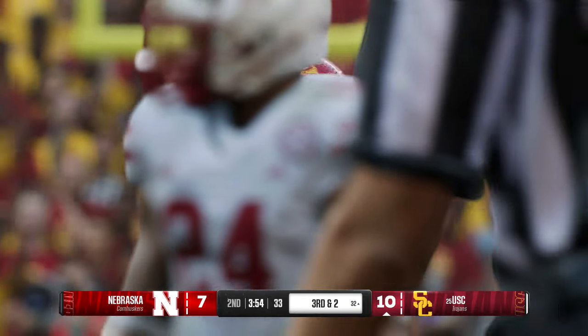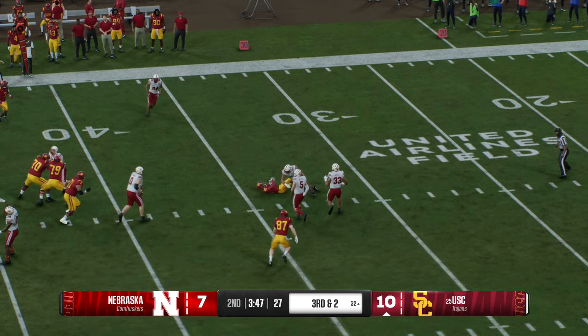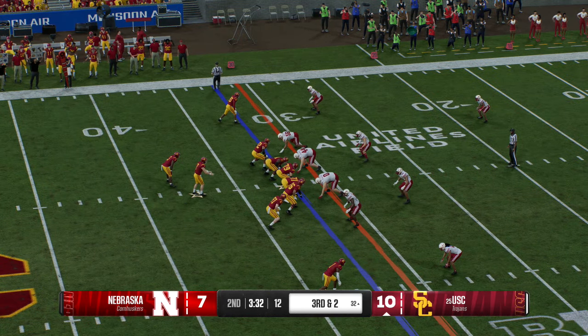I thought the defense was in pretty good position there. They sat back and had good coverage, eyes on the quarterback, but you almost got to just give the quarterback and the receiver credit for being able to come up with that completion. Crucial third down play after that completion.